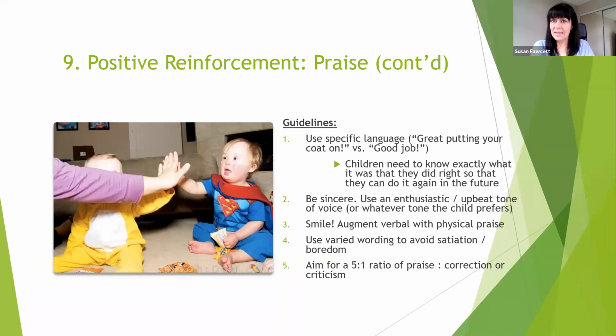So some guidelines here. I've already talked about the one where we have to use specific language. You don't need to do that every time. It's fine to say great work or good job sometimes, but you definitely want to sometimes be using the full phrase, like great putting your coat on. They need to know exactly what it is they did right so they can do it again in the future.